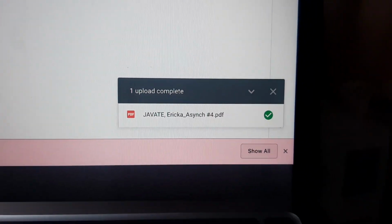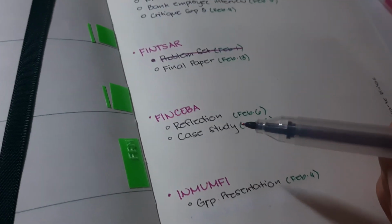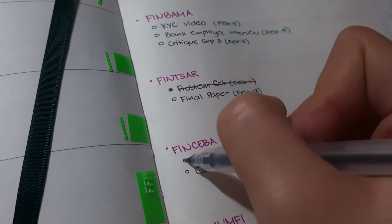Finally finished it! Okay, I can cross this out now. The Finseba. There you go. Finseba reflection.